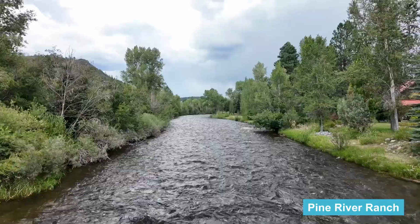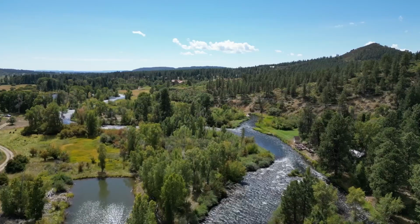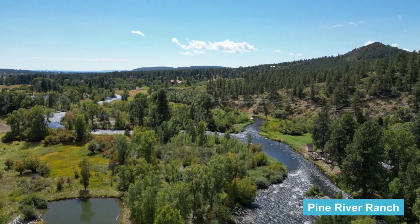And again, river, really great fly fishing here in my opinion. I was talking to somebody just a minute ago or earlier, and he mentioned he's pulled out 20-inch browns out of here. Really good sized fish in here, and their pond is really, really cool.